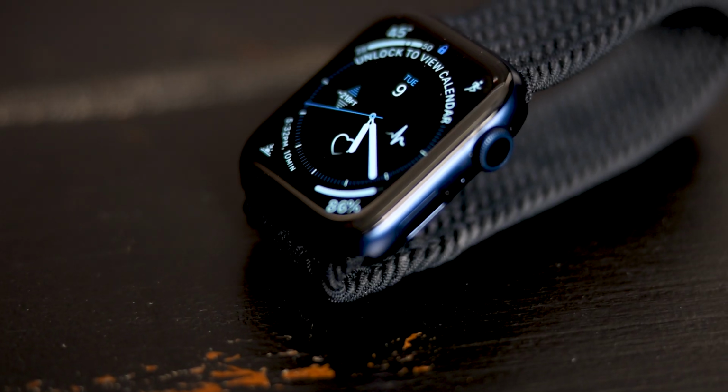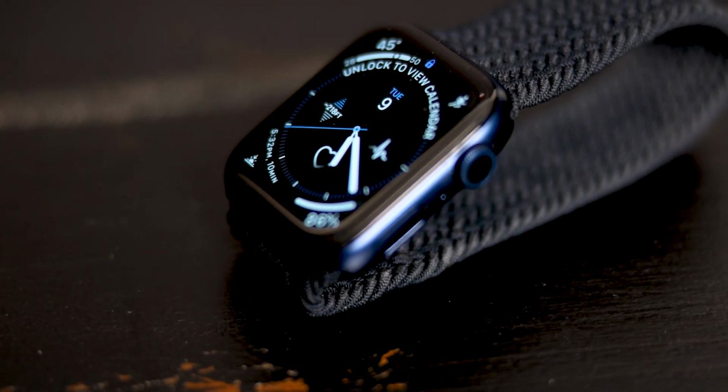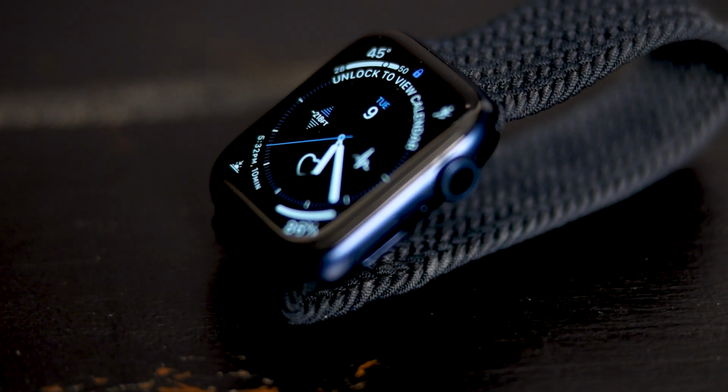The next category the Apple Watch is going to win in is the display. It has the best display, relatively speaking, because we're going to be comparing an analog style watch to the Apple Watch, and it's really not a fair comparison. In my experience, very few smartwatches out there have a display like Apple's. However, it comes at a cost with battery life.